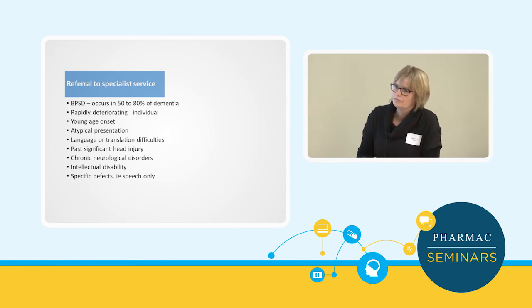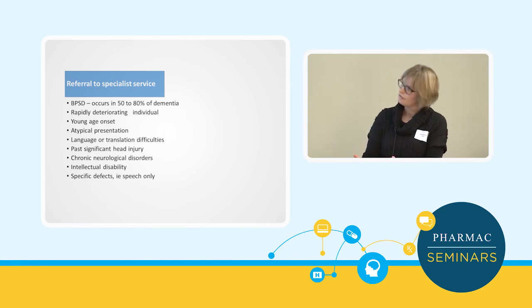Behavioural psychological signs of dementia. So anyone who's deteriorating rapidly, as Alzheimer's typically follows quite a slow and progressive course. So if something is happening quite quickly, then you need to refer into specialist services. Anyone with symptoms from an early age.